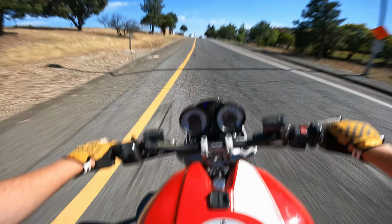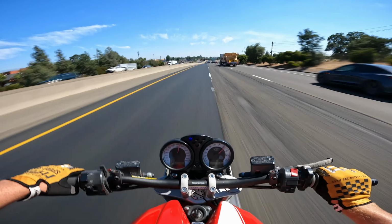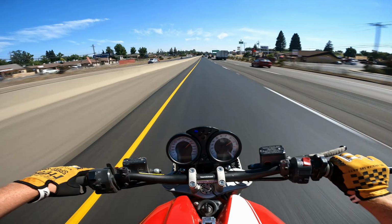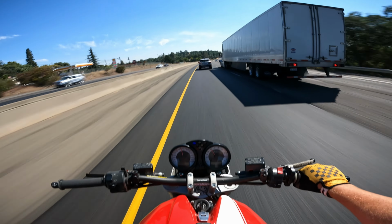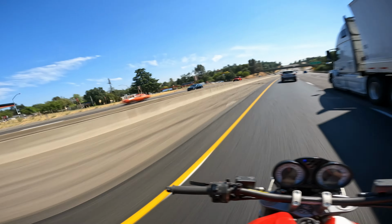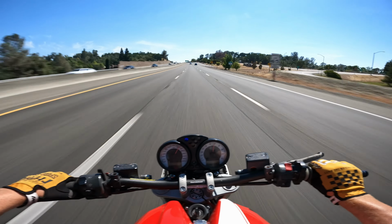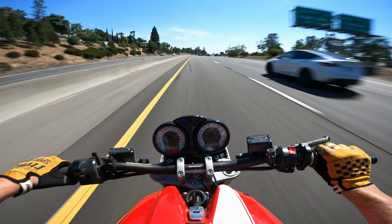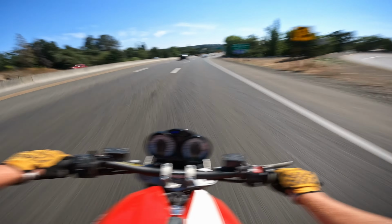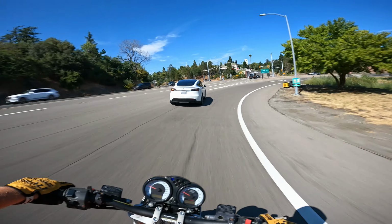Let's get on the freeway. See what we can get this thing up to. It's actually not too bad. I don't know if that speedo is right, but it said 120. Obviously, it is a naked bike, so the wind does not feel good on the freeway. What a fun bike. Oh, debris. Oh, more debris. Bad stuff. Bad debris. What are you doing, Tesla?